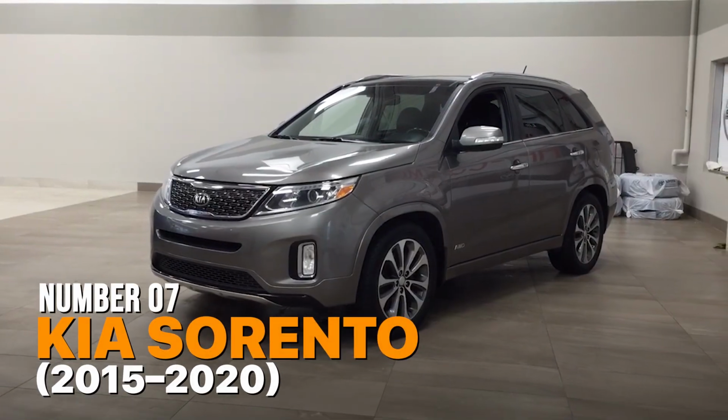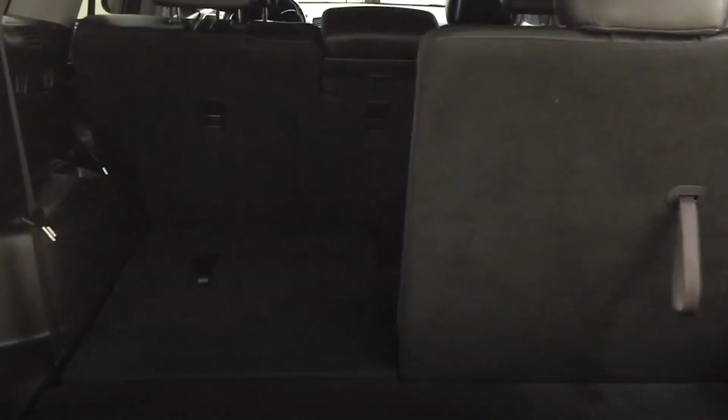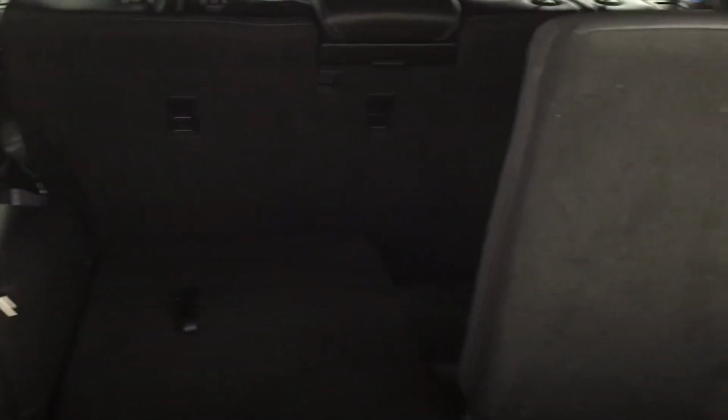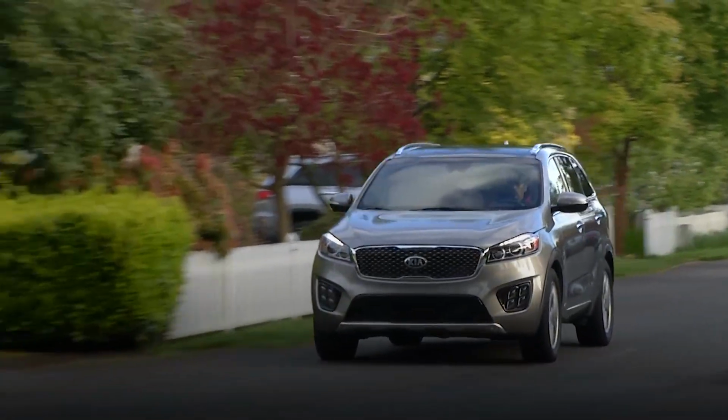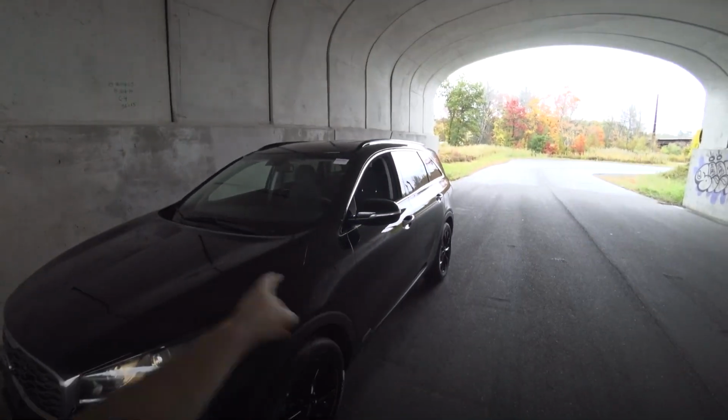Number 7. Kia Sorento 2015 to 2020. If you need a little more space than the Escape offers but don't want to break the bank, the Kia Sorento is a fantastic step up. This midsize SUV is known for offering big value without big costs.